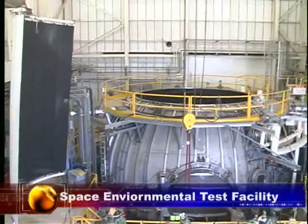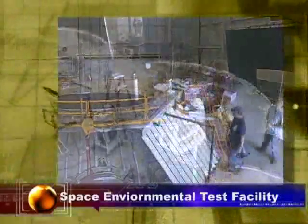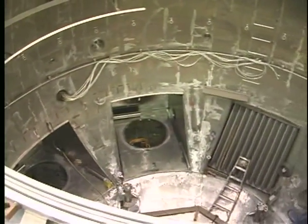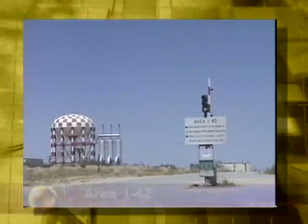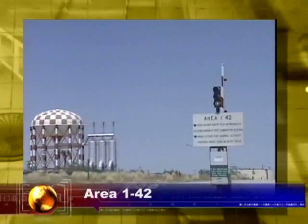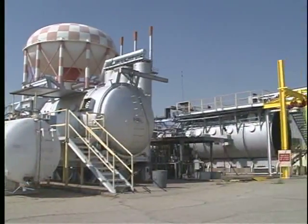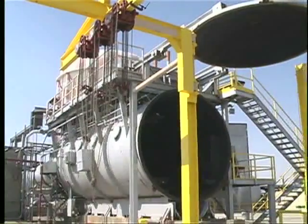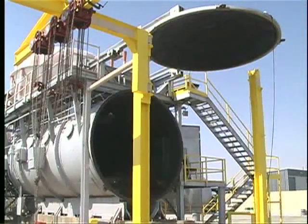The 30-foot diameter SPEF chamber at Area 142 uses diffusion pumps and is capable of handling greater than 10 kilowatt high-power electric propulsion and multi-mode thrusters. Area 142 is also the site for our large altitude thrust chambers, capable of simulating 100,000-foot altitude and handling either liquid rocket engines or solid rocket motors up to 50,000 pounds thrust.